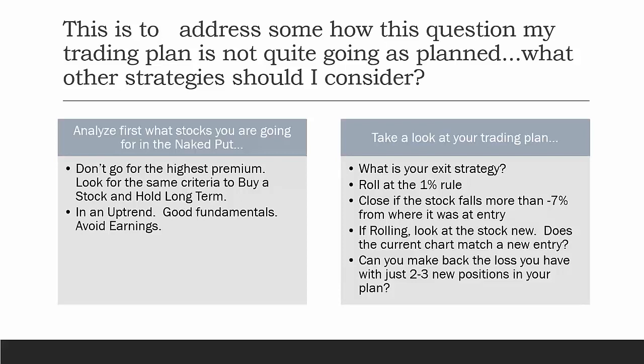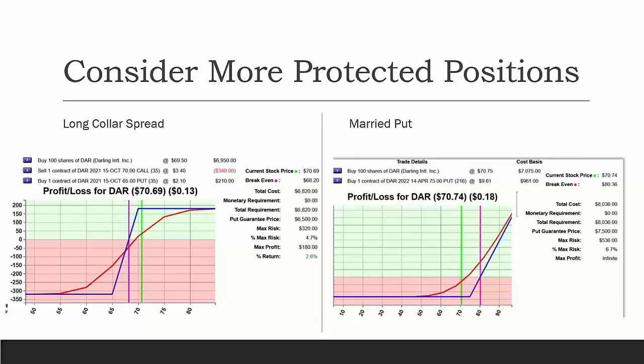Lastly, you're concerned about loss. It's not going the way you want. Maybe your losses are outpacing your gains. You're rolling too often. Well, in that case, what other strategies might you consider? You might want to consider more protected positions, directly the long call or spread. Buying a stock, selling an at or out of the money call option, or maybe even slightly in the money.